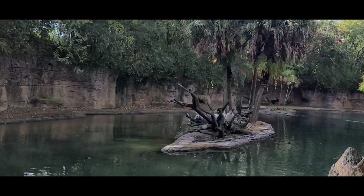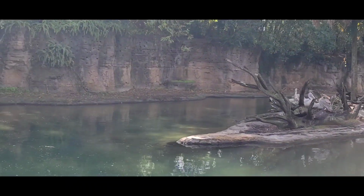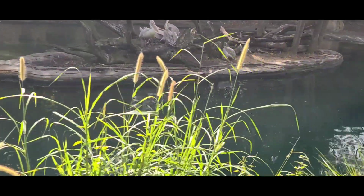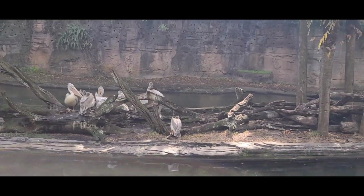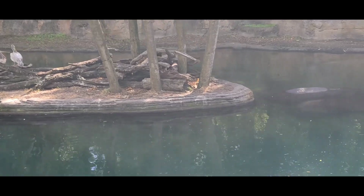Looks like there are 2 more hippos in the water on the left-hand side. Also nesting on a little island here, these are pink-backed pelicans. They get their coloration from mating season, and they are also colonial nesters, which means they can nest with about 20 to 500 other pelicans, and they have a wingspan of 7 to 9 feet. There's a better view of those hippos.